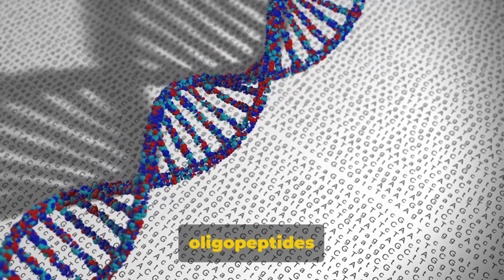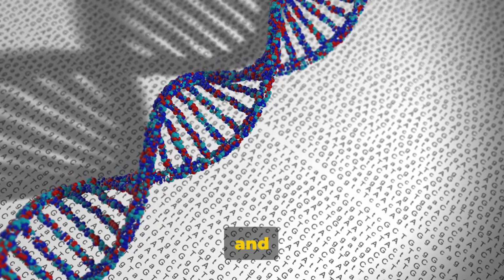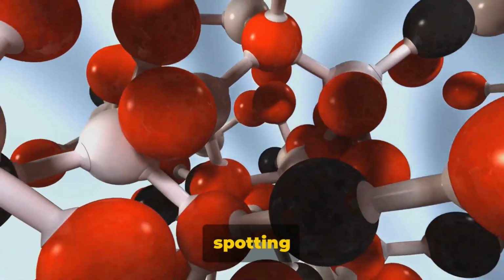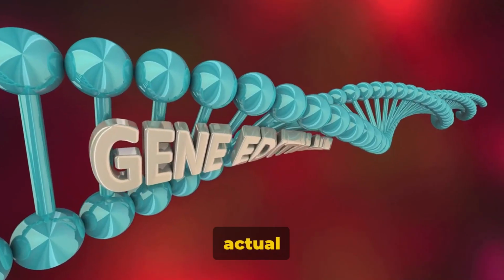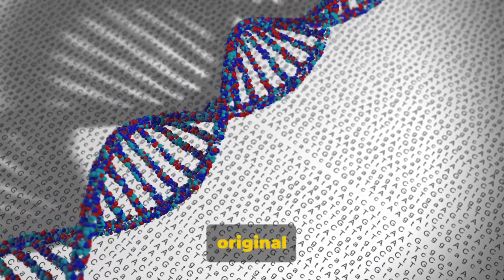That's where oligopeptides come into the picture. These tiny chains have a knack for recognizing DNA damage and initiating the repair process. They act like tiny mechanics, spotting issues and kickstarting the repair machinery in our cells. In fact, some oligopeptides are even involved in the actual repair process, helping to fix the damaged DNA and restore it to its original state.